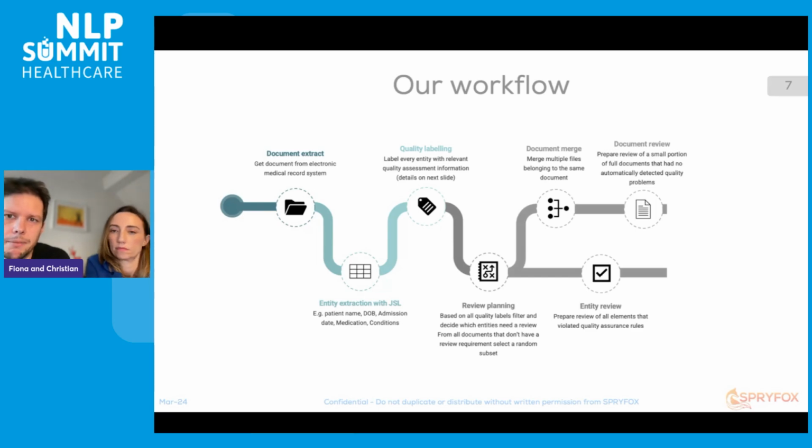On the upper part, we have the document review part, in which we are looking at the documents that passed all the quality checks. So we are, from the quality labeling side, fine with the chunks and the documents, but we are still giving a small subset of that as a control to be reviewed by a clinician. Why do we do this? The reason for that is that we also are aware of the false negatives, so the things that we otherwise wouldn't see.